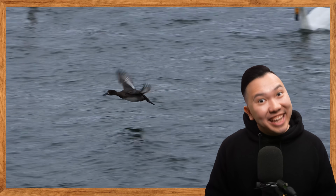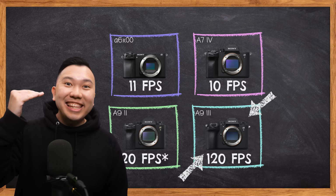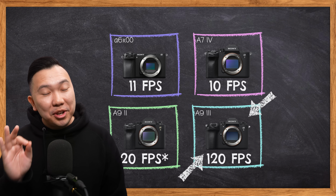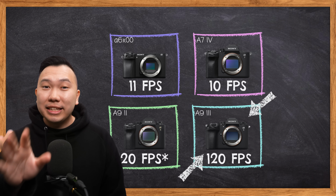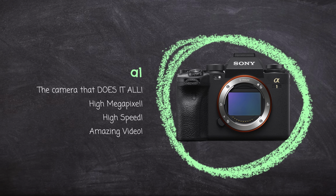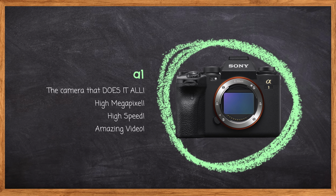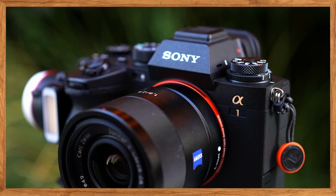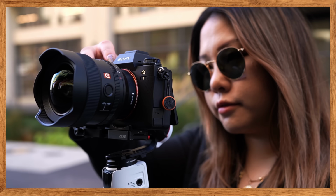Literally insane. On top of that, the A9 Mark III has global shutter, which is another phenomenal technology, but we don't have time for that today, so we'll save it for another video. And finally, the A1, the flagship model. Just remember this, if you ever only see the number 1 in any of the series number, it means it is the best of the best.